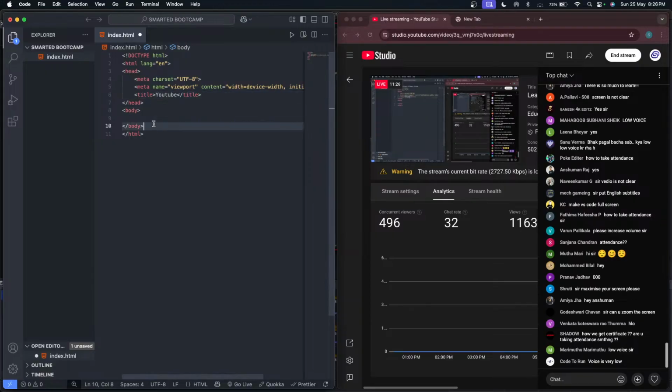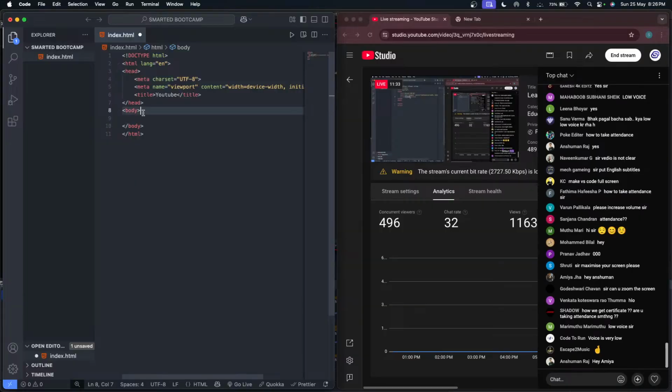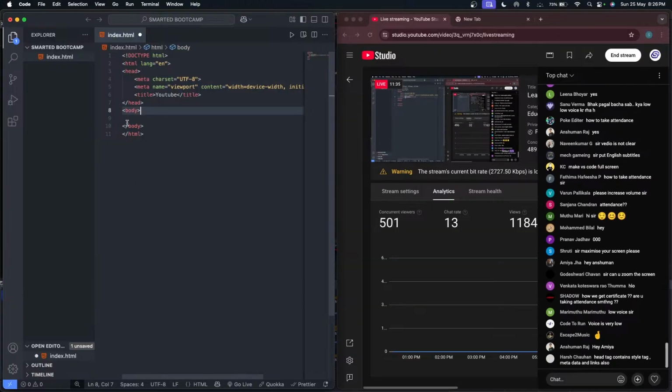Then we have the body tag, opening and the closing tag. So a closing tag will have a forward slash in it. So this is how we know this is the opening tag with no forward slash, and if there is a forward slash, this is the closing tag, right? So whatever is contained between these body tags is displayed on the website. So anything that you see, this entire thing right here is enclosed between these two body tags. Okay.